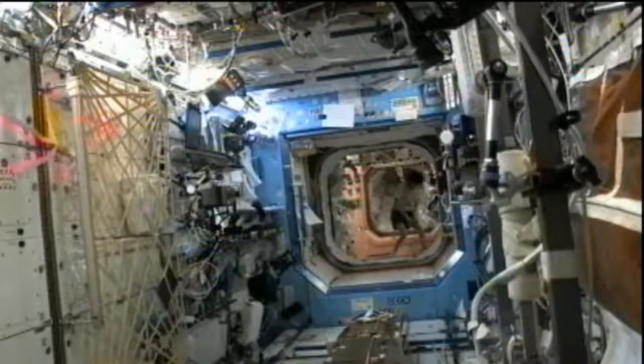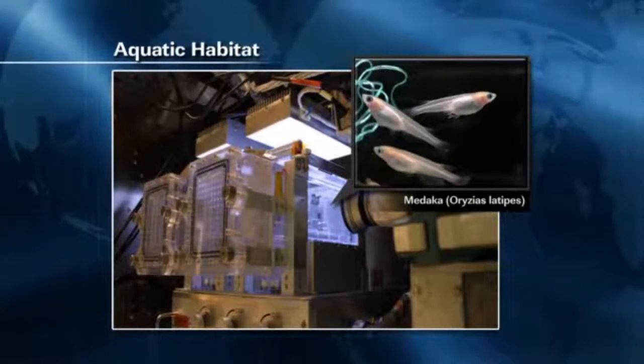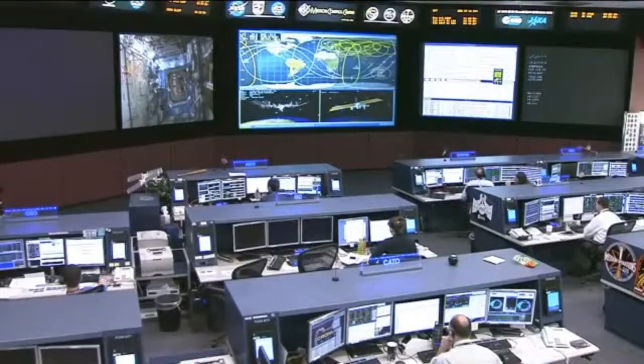Meanwhile, Aki Hoshide is working inside of the small payload rack and focusing on the aquatic habitat, which was brought up to the International Space Station on board that HTV-3 vehicle, which departed back on Wednesday. You can see the aquatic habitat here giving a very unique test bed for tracking any biological experiments on different aquatic life in microgravity environments, which can have some very insightful results for life down here on Earth. Aside from that, he'll be removing and transferring some of those acoustic dosimeters over to the Soyuz 30S craft for return down to Earth.